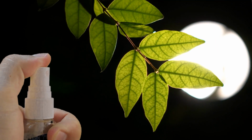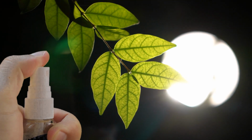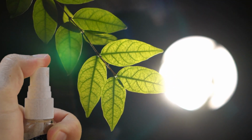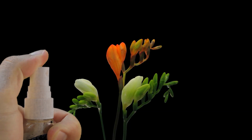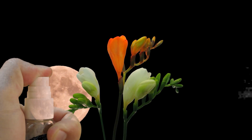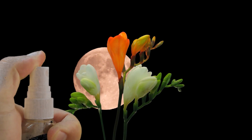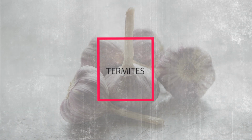Spritz plants in the evening, holding the spray about 15 to 30 centimeters away from the foliage, and cover both sides of the leaves with an even coating of the garlic pesticide spray. Reapply every few days and after any rainfall when your plants are suffering with an infestation, or once a week as a deterrent.